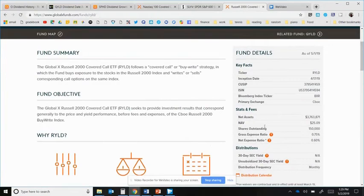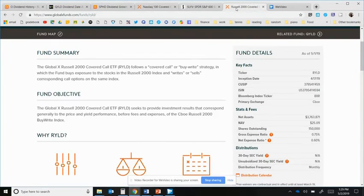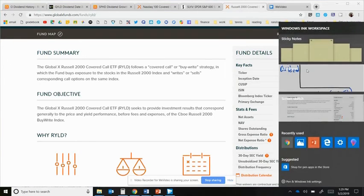One of the big issues with it is the net expense ratio is pretty high at 0.6%, but it will pay monthly, just like my SPHD, which pays monthly. And the goal is to constantly be growing those dividends every month.